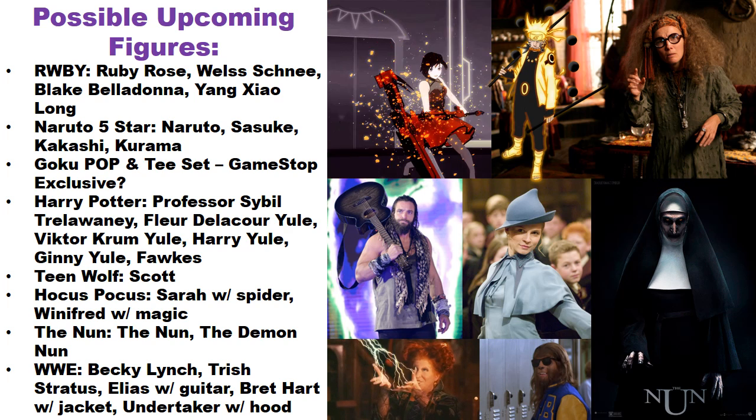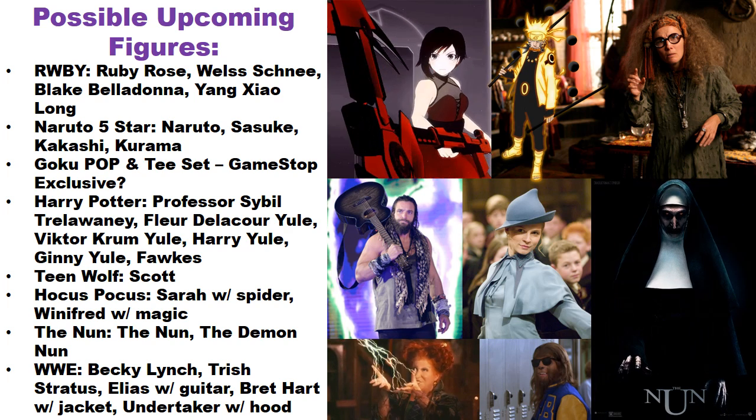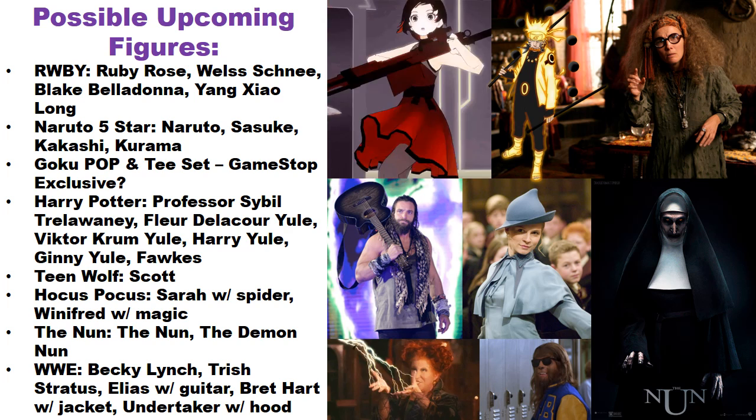And then Goku Pop and Tea set is coming, possibly as a GameStop exclusive. You might want to check with GameStop and see if they already have that up for pre-order. But yeah, it seems like Goku Pop and Tea set is possibly on the way as a GameStop exclusive.